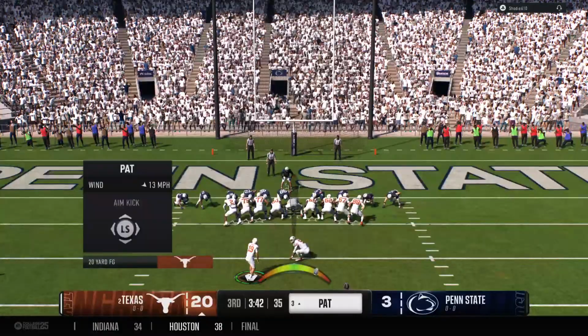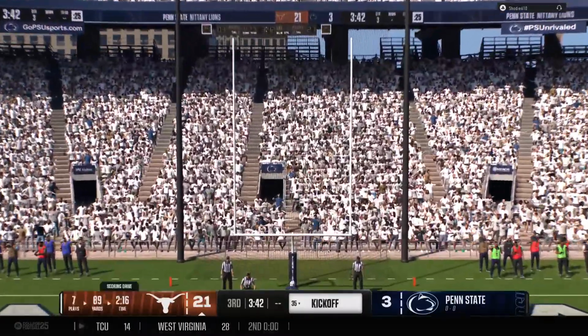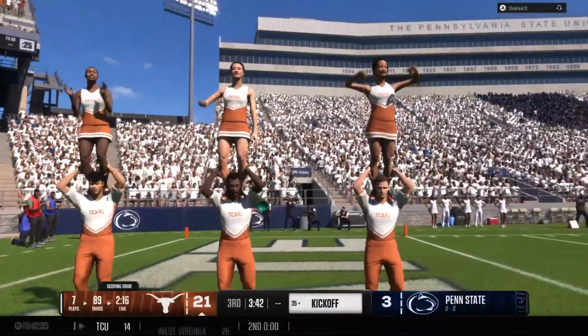Lining up to add another. Kicker on for the extra point. And with the extra point, they're on top by 18.